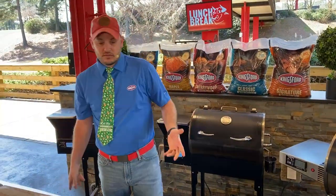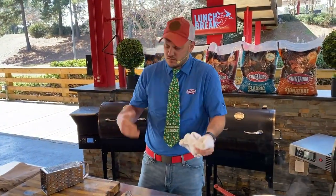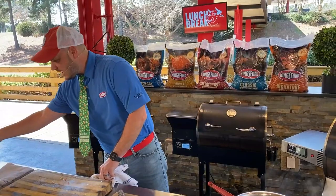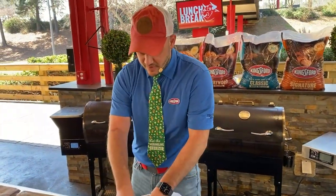What's the optimal temperature for cooking bacon on our grill? Like 325. I'm a 325 kind of guy. Excellent. Any hotter than that, you're going to burn it. Any lower than that, it just takes too long. So I'm a 325 on a grill mat.